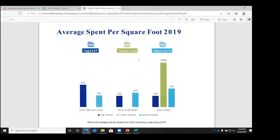And then in 2019, your log construction wasn't changed much. Your timber frame construction went up pretty dramatically, and your hybrid construction went up as well. Again, I'm going to qualify this that this is not as accurate as it would be if you were adding those timber floor and roof systems in to that build. And so that is where our sales consultants will come into the picture and help with their experience.